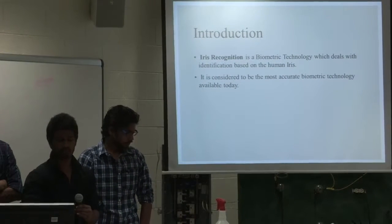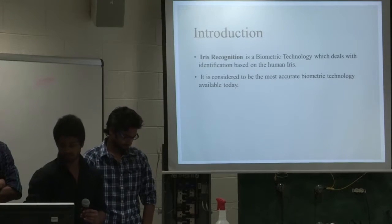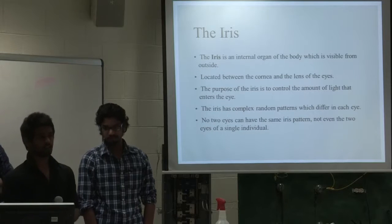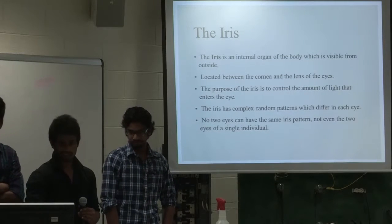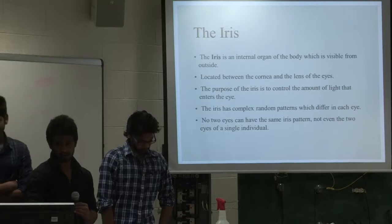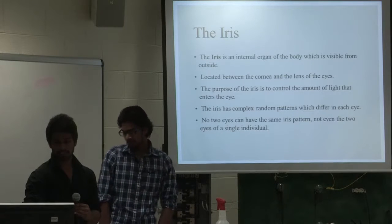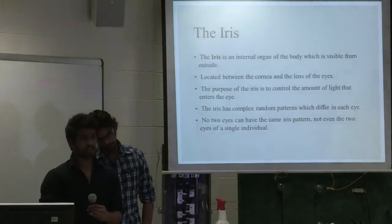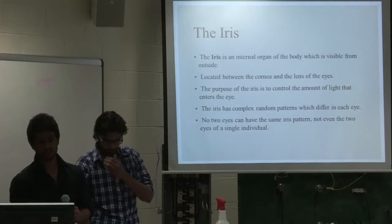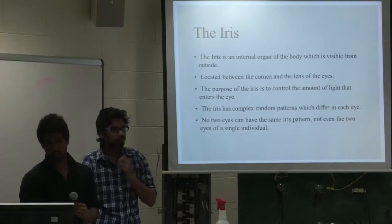Out of all the various physical characteristics, by using iris technology we can secure our information more. The iris is an internal organ of the body, but it is visible from outside. It is located between the cornea and the lens of the eye. The purpose of the iris is to control the amount of light that enters the eye. The iris has complex random patterns which differ in each eye, and no two eyes can have the same iris pattern. We can keep one password with one eye and a different one with the other eye, and even a single individual's two eyes differ.